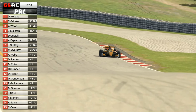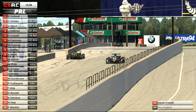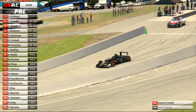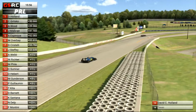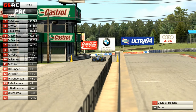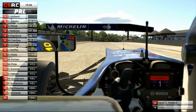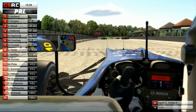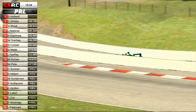Very few drivers left that need to come in for fuel. Cristelli back out. Jay Steffi also in. We're now waiting on Holland and Hebert. Holland's going to oblige. In comes our leader. Another spot where he should definitely not lose anything here. Now you talk about somebody that's turned up the wick. Once he started to separate, he really started to set consistent low 109s, low and mid 109s, and just set sail.